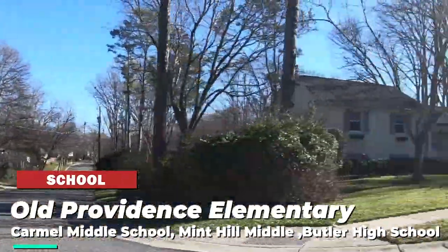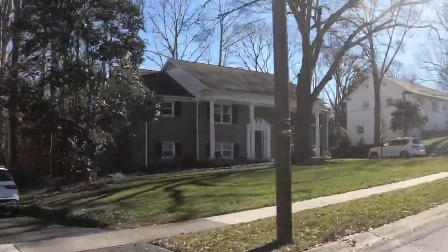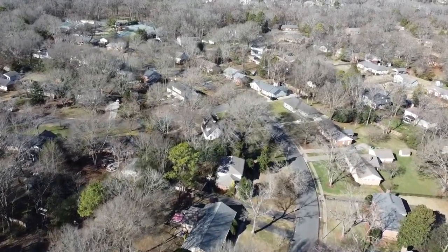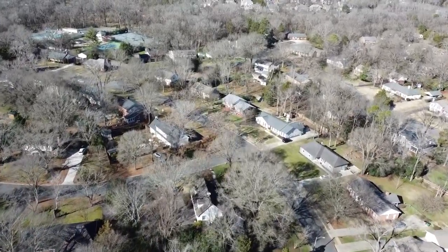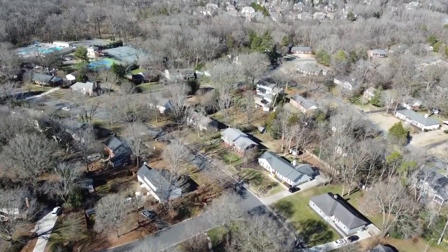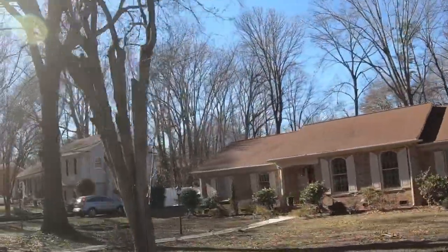Another thing we wanted to mention about the Olde Providence neighborhood is the lot sizes. So your lot sizes are going to range anywhere from a third to a half an acre or more. So that's one of the reasons why we picked this neighborhood, is because it was a little bit different than some of the other neighborhoods we talked about in this video, with your homes being a little bit older, more traditional, larger lot sizes, more mature neighborhood, and the great location and great schools.